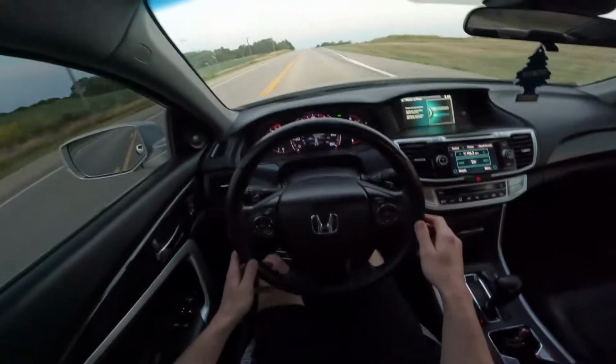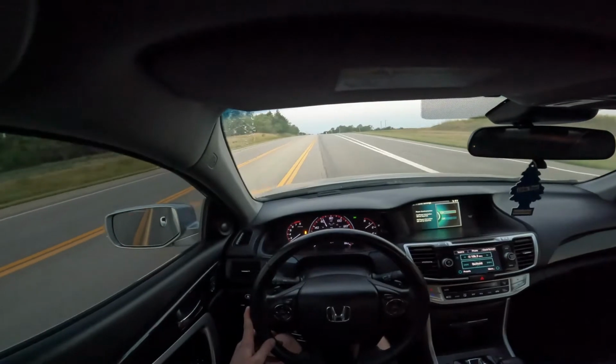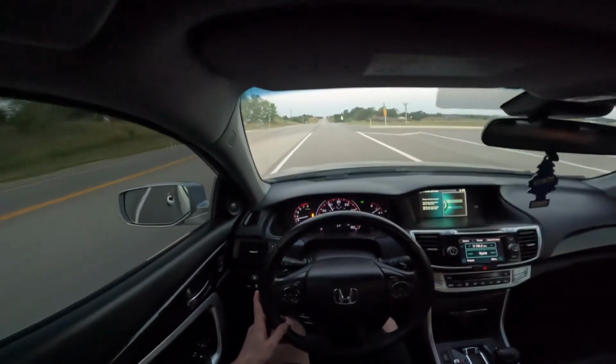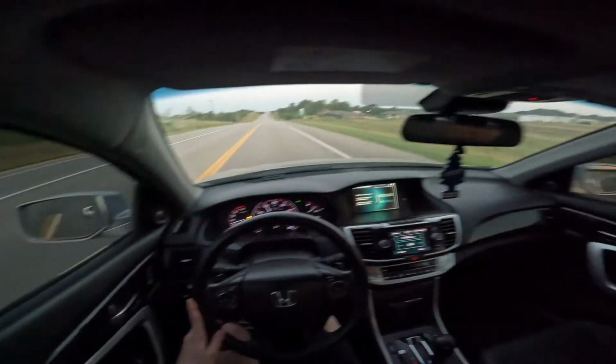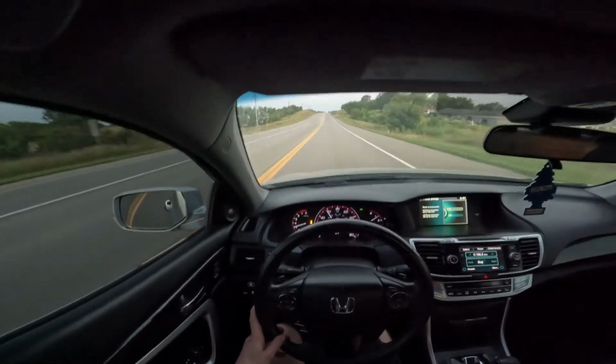I mean, it's just fun to drive. If you have a chance to own a V6 Accord, own a V6 Accord. The J Series, amazing. This engine, better than a VQ, guys. Come on. Who wants a VQ? You could have a J.